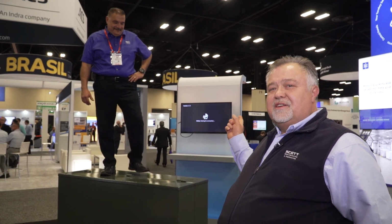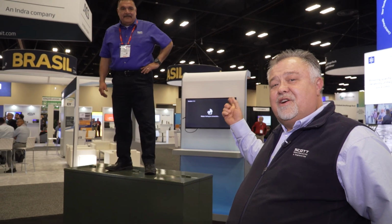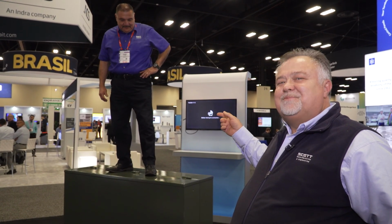For more information, I'm Ed Kamiab with Scott Engineering at www.scott-eng.com. But before we go, I would like to show you something. Please try this with the competitor cabinet and tell me if our cabinets are superior or not. Thank you very much.